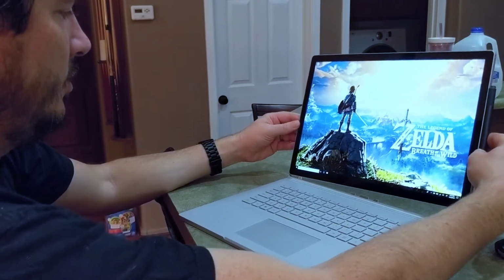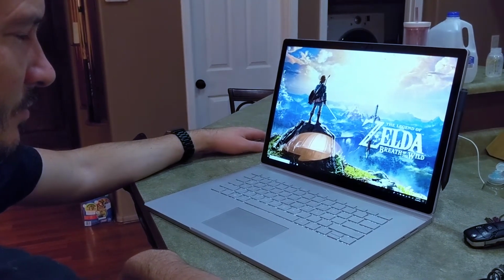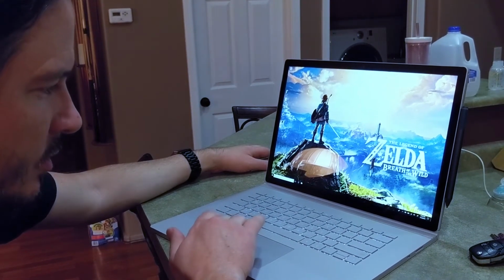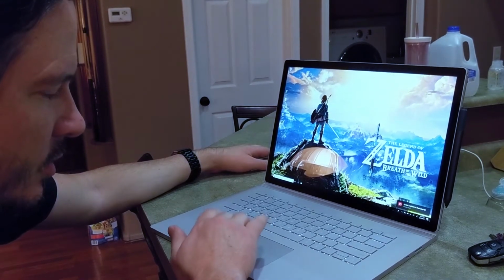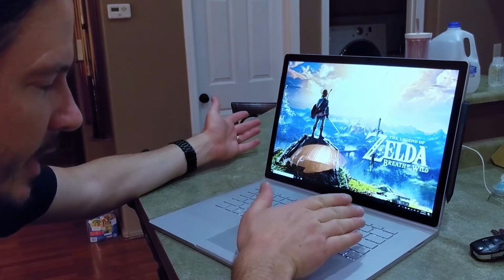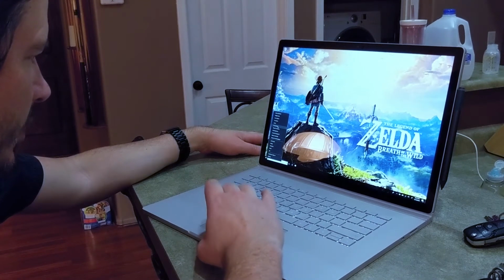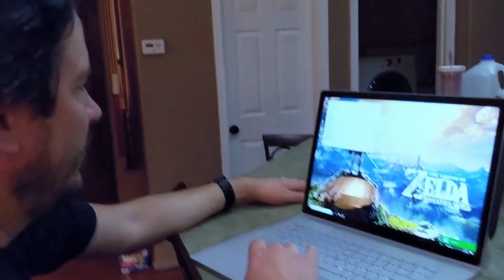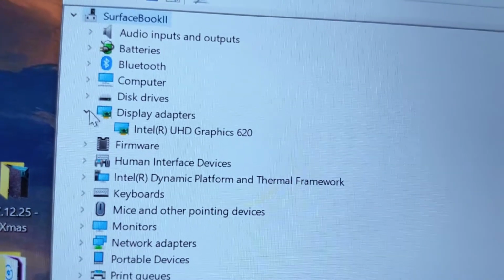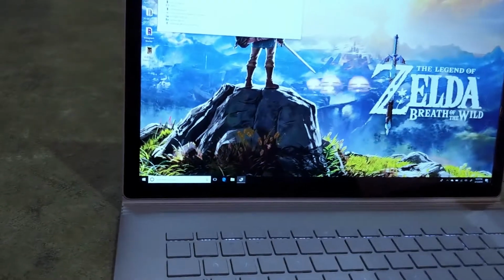So let's put it back on the computer. It didn't tell me that it attached, but the keyboard works now. What does it say down here? It says it's still detached. Now let's see if it recognizes the graphics card. In Device Manager, no, right here. See? No GTX 1060, yet I'm attached to the base.